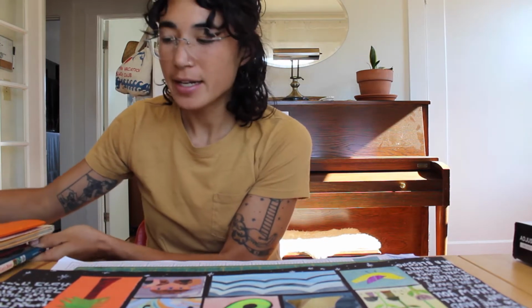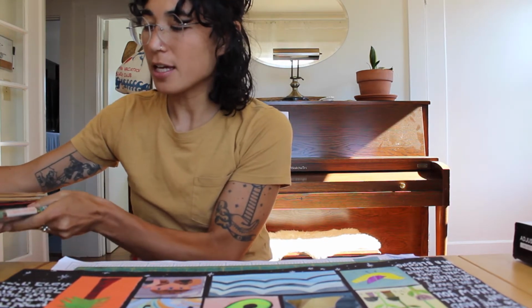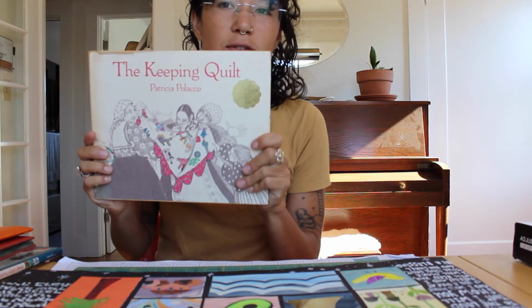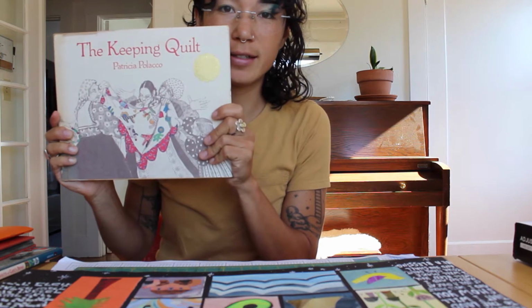It's your Mora Omanut Eva, and today we are doing a quilting project, and we're going to be thinking about the ways that materials tell stories. So we're going to start by reading this story called The Keeping Quilt.